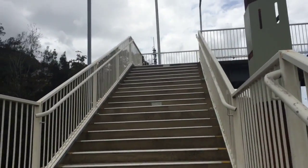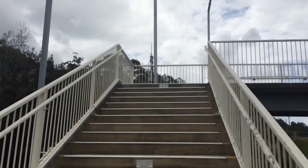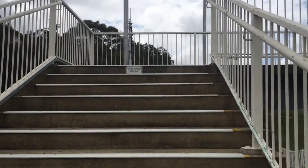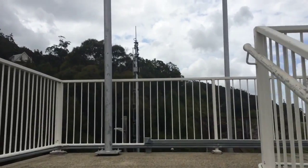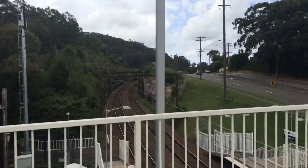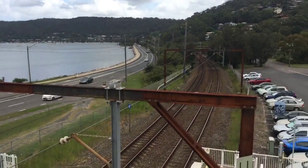When the sun's out, and yes, today's not one of them days, it's really good to get photos of trains from the Sydney end of platform number 2, because you've got the beautiful blue water in the background, nice blue sky, and all that stuff. But as you all can see, that is not the case today, almost.